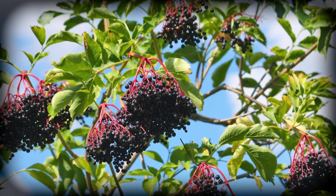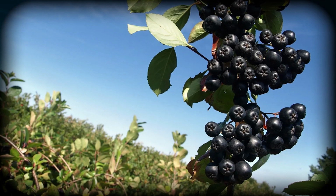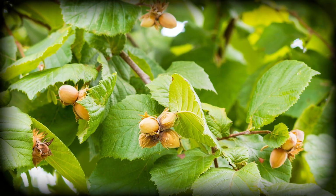There's a fruit that was once so common in American backyards that kids would climb trees just to steal a taste. But here's the shocking truth. 99% of today's gardeners have never even heard of it.